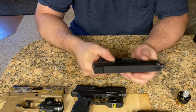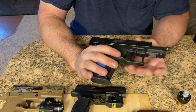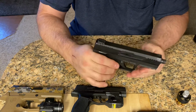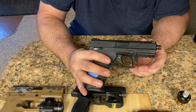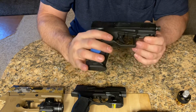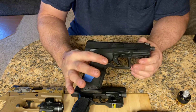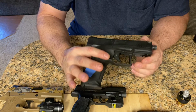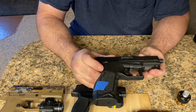It has one slide stop on it, and it has a rail on it, so you could put a light on it. It also has a threaded barrel, and the great thing about the threaded barrel is you can put a suppressor on it. And with a suppressor, a 22 is a very useful tool. It's very quiet. You can get it as quiet as a pellet gun. So that is very, very, very important when you don't want to draw attention to yourself.